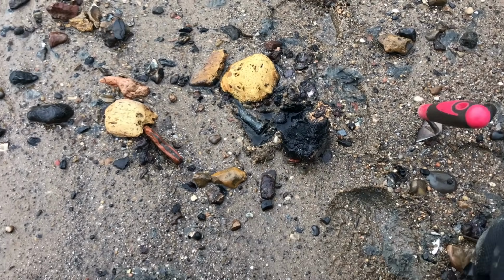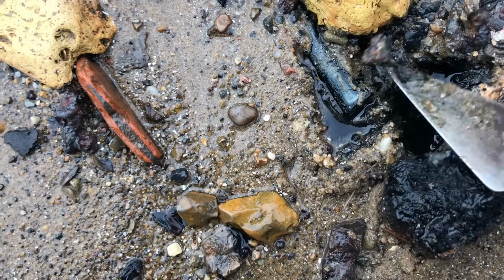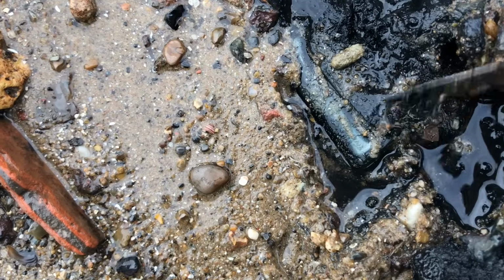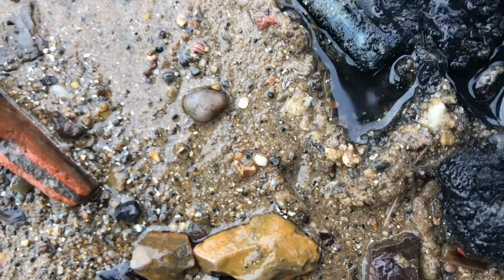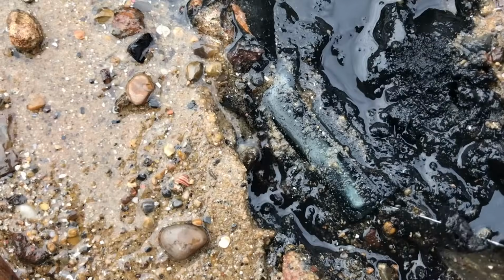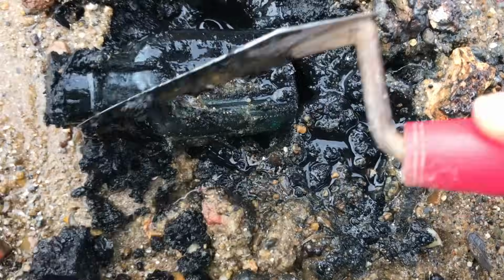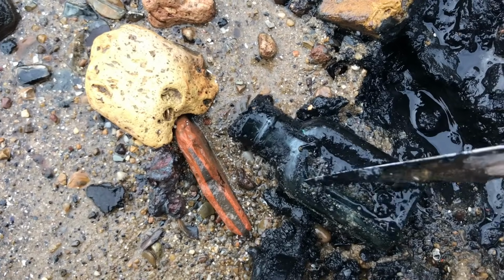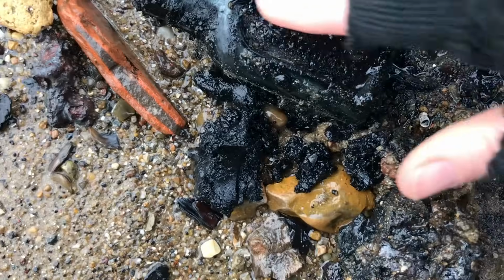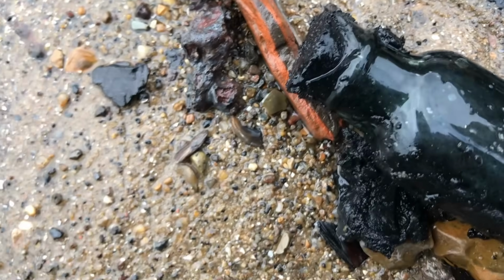Now then, is this going to be something exciting, or are we going to be sorely disappointed? You can see glass, but what else? Oh, it looks nice. Look at that. Okay, let's, oh my goodness me. What have we found? Okay, it's got some age. Oh, really sweet. You wouldn't expect to be finding this here, and look, it's complete.